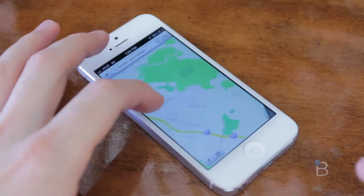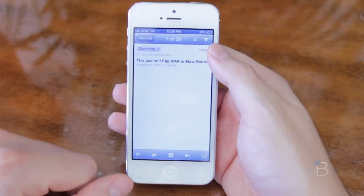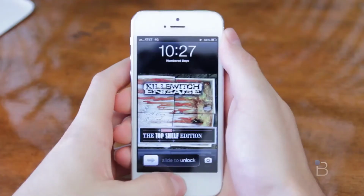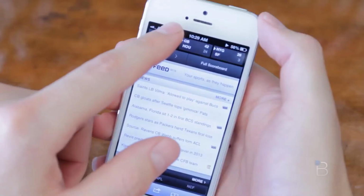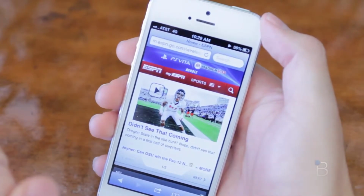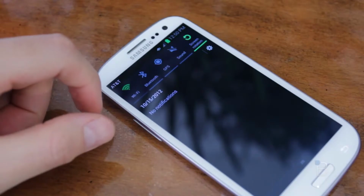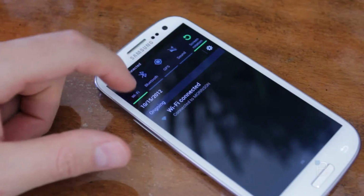Both OSs definitely have their faults, maps, voice, and both have their advantages. For the iPhone 5, I absolutely love iOS email. Nothing comes close to it. There's also subtle features like being able to change songs on the lock screen and the simplicity of tapping to go to the top of a page in the web browser. On the Galaxy S3, I love that I can quickly access Wi-Fi, Bluetooth, and a ton more features that I would normally have to dig through menus and menus to access on the iPhone 5.